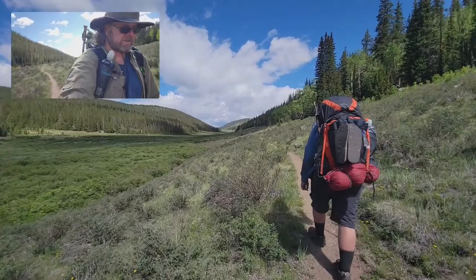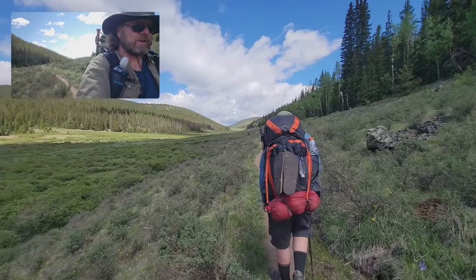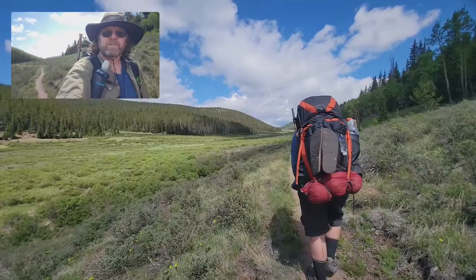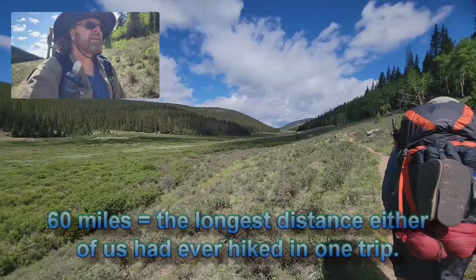so we didn't get on trail till 9:30, and now we are heading up the North Fork of Lost Creek. It's a nice big valley, very pretty, nice easy hike. And we're just having a good time. We're trying to make it to a little over the 60 mile mark today, maybe about 62, 63 mile mark. And that'll give us an easy day to Kenosha Pass tomorrow. So that's the plan.